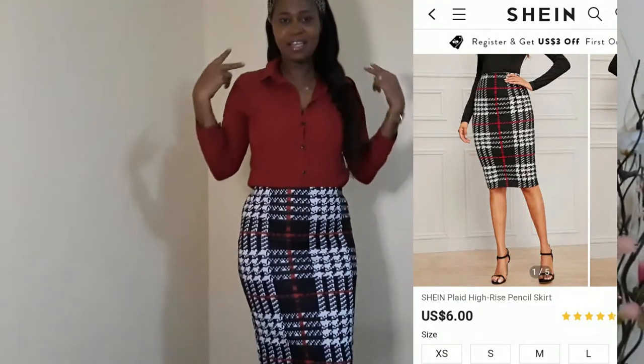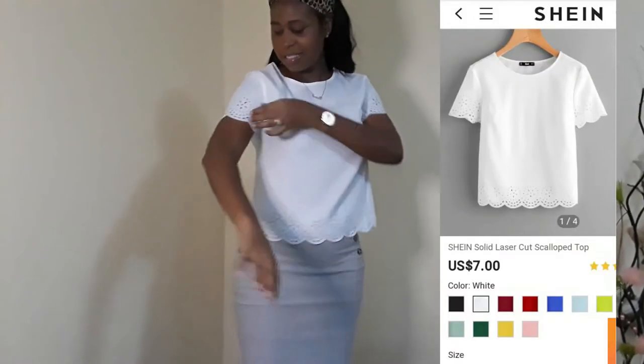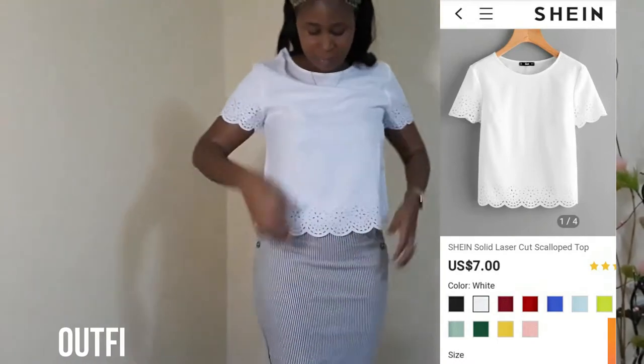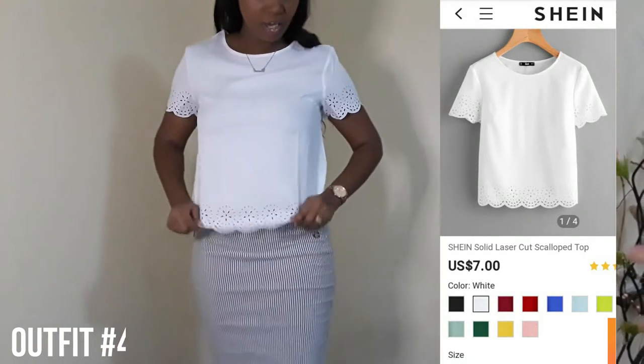This is outfit number 3, which is Wednesday. So on to my Thursday outfit. Because it's Thursday and all, I'm taking it very simple. So I'm rocking this white top. It has a little design right here. The details, I love it. Right here. And it also has the same detail down here.